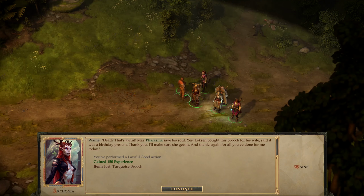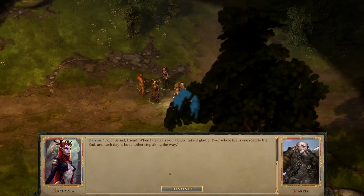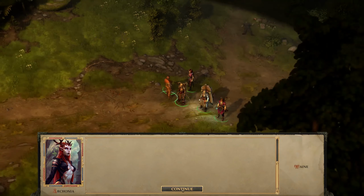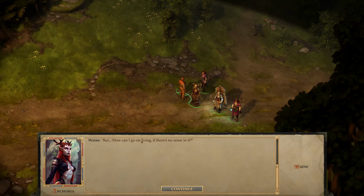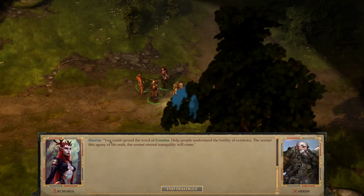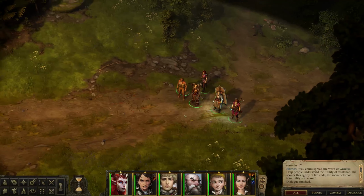And yeah, we lost the brooch, but look. Don't be sad, friend. When fate deals you a blow, take it gladly. Your whole life is one road to the end, and each day is but another step along the way. But how can I go on living if there's no sense in it? You could spread the word of Grotus. Help people understand the futility of existence. The sooner this agony of life ends, the sooner eternal tranquility will come.